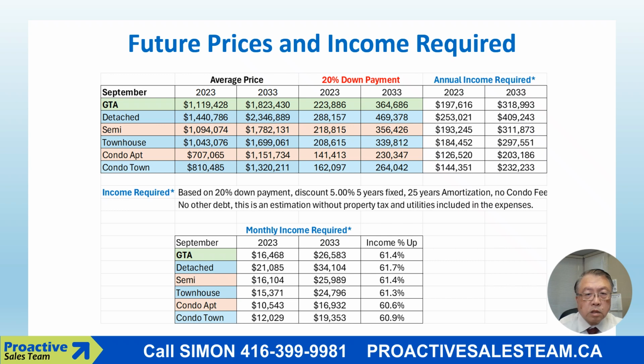Okay, so based on this calculation, if you purchase a detached home, for example, at $1.44 million right now, the household income required is $253,000 per year. And if you calculate per month, when you purchase a detached home in the GTA, you need $21,000 per month. However, if you purchase a detached home after 10 years, your household income needs to be about $34,000 per month, and the income actually increased by 61% in order to purchase a detached home in 2033. Okay, so that's the way we calculate.